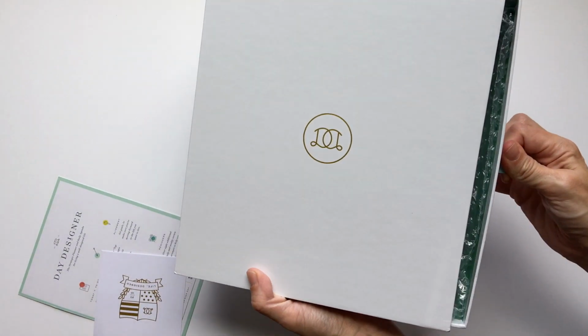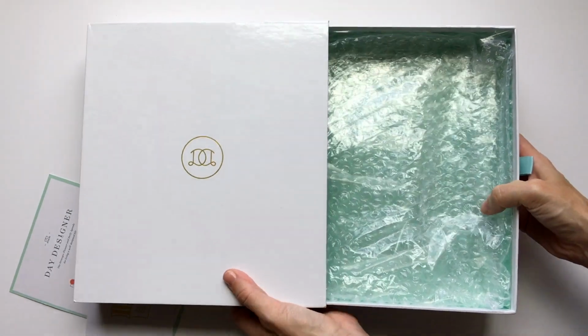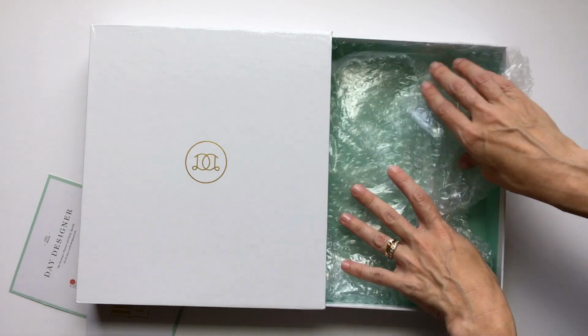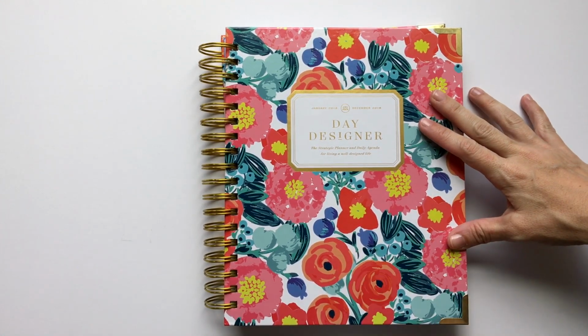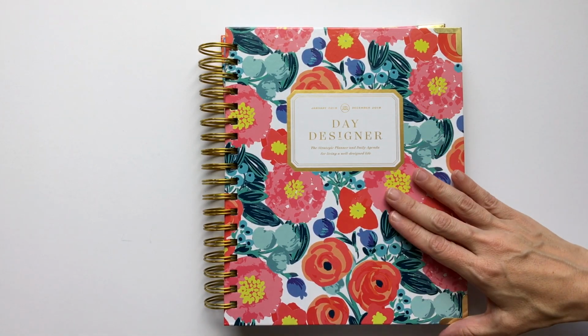This is what your planner comes in. It pulls out like a drawer and it comes in plastic wrap and then bubble wrap. So it is very well protected. Okay, so first of all, they have a lot of great covers. They have 2 different sizes in the Day Designer, this flagship brand.